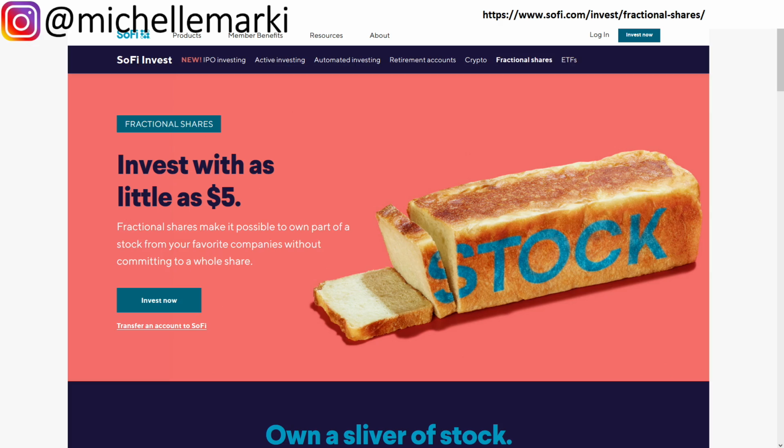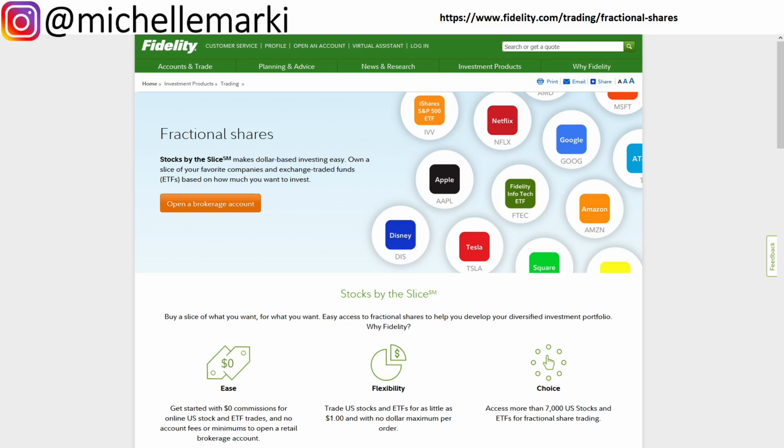Could fractional shares possibly be the coolest thing since sliced bread with something like SoFi, or if you're ready to scarf down a stock slice with Fidelity? Who knows? Go find out and learn as much as you can.